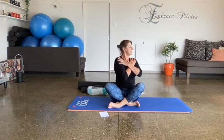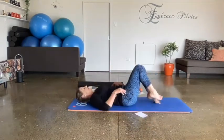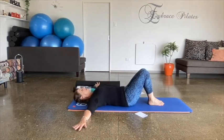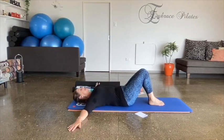So rotation exercises just give all the vertebrae of your spine a nice stretch. The side roll is a little bit more lumbar spine. So you've got your feet on the floor, arms out in line with your shoulders, palms down. Your belly button is sunken into the mat, knees stay together.